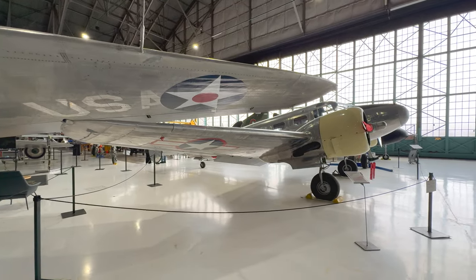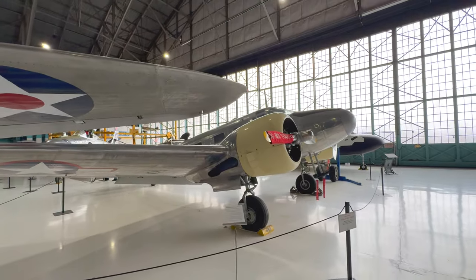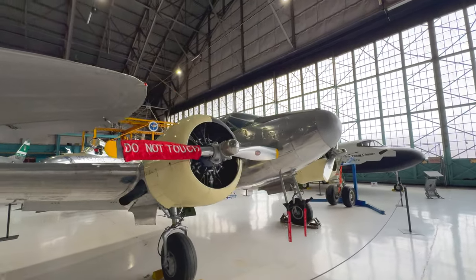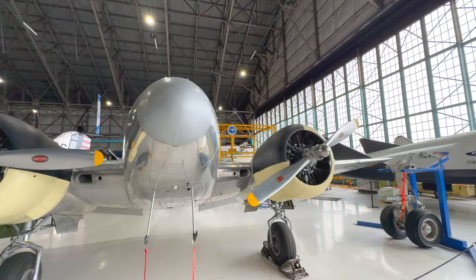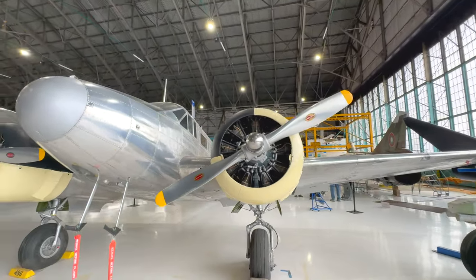The Beechcraft C-45 was one of several military versions of the popular Beechcraft 18, also known as the Twin Beech. The C-45 was used as a multi-engine trainer, transporting cargo and passengers. The Twin Beech first flew in 1937 and was produced until 1970.